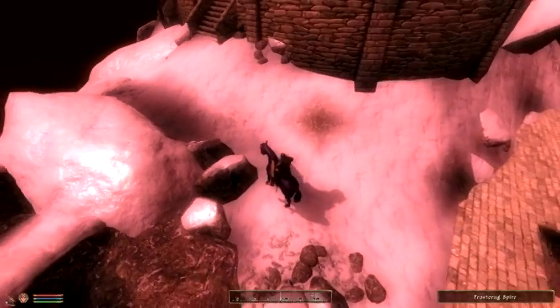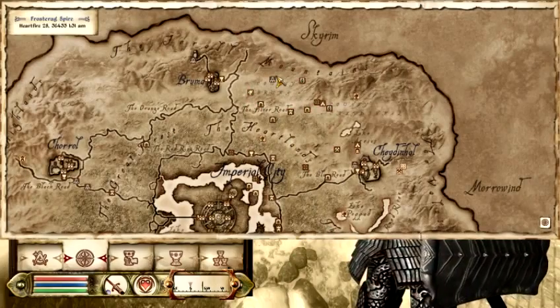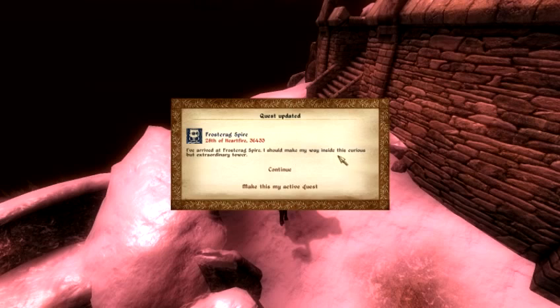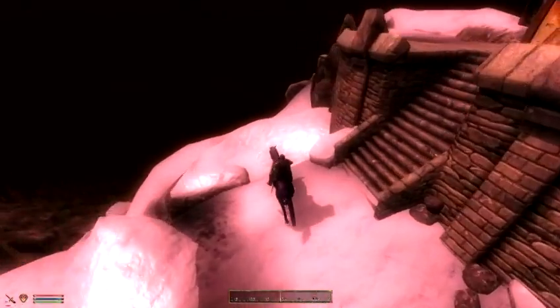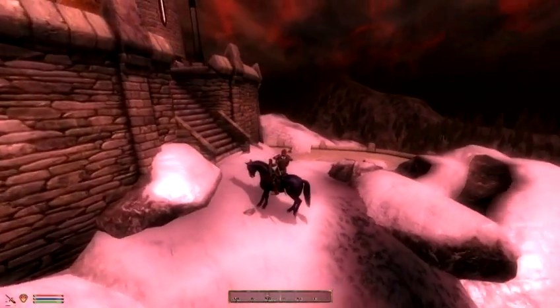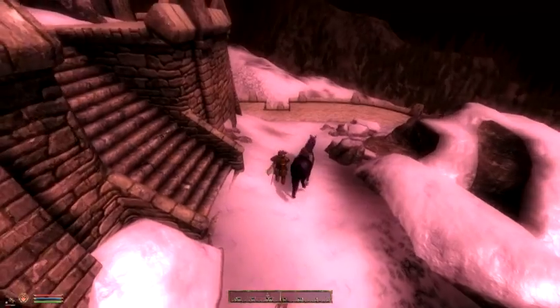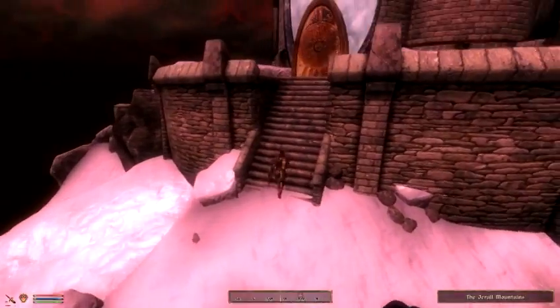Frostcrag Spire. Wow, I wasn't even planning that, but that's convenient. I've arrived at Frostcrag Spire. I should make my way inside this curious but extraordinary tower. Okay, stolen horse, you can sit here. Actually, you can wander off, I don't care.